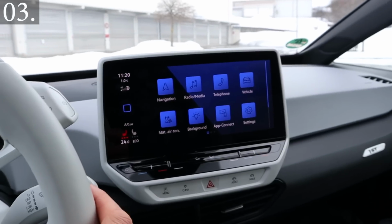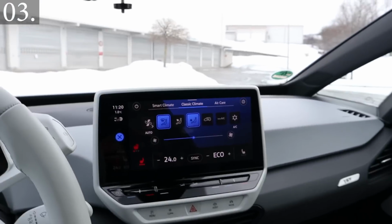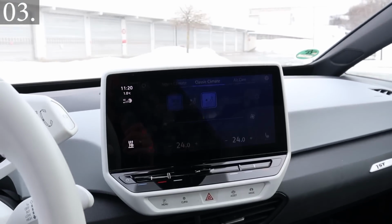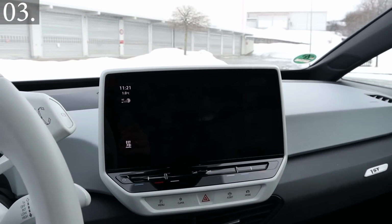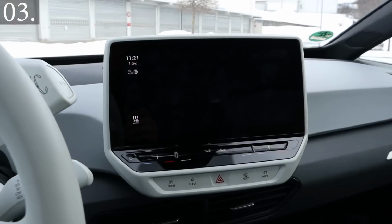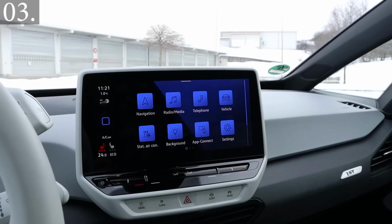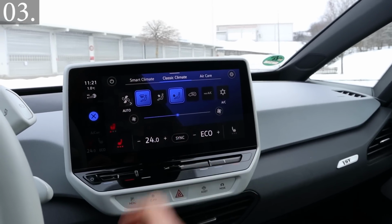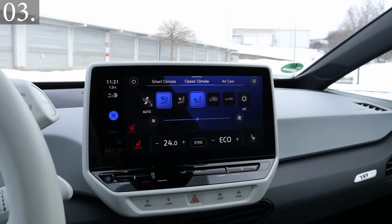I have music on, get on climate, open the door, get out of my seat, climate turns off, music is off. I come back in, 2 seconds later, ignition turns on, I have that again, climate is on, but it takes a few seconds till it comes up.